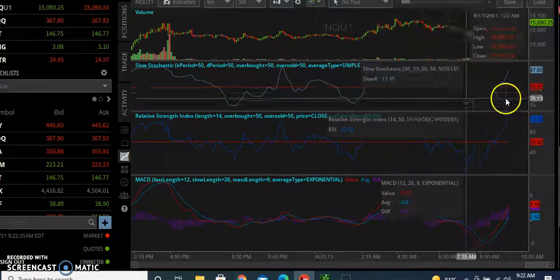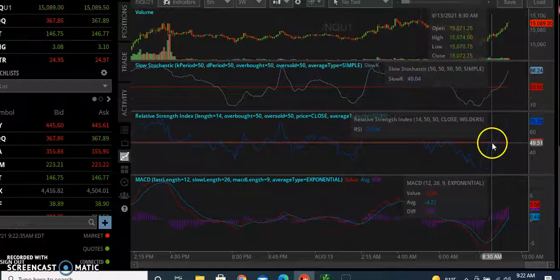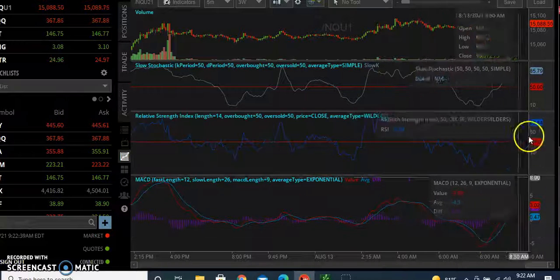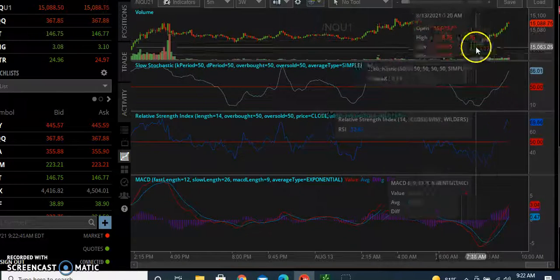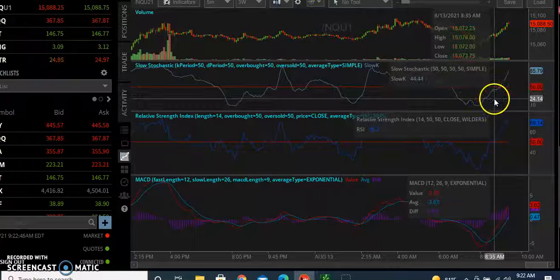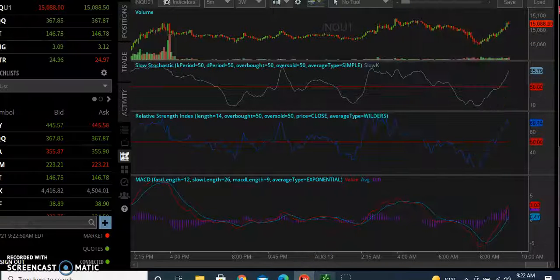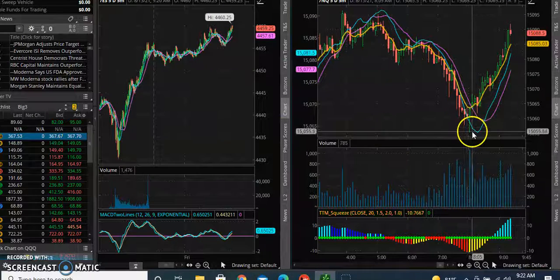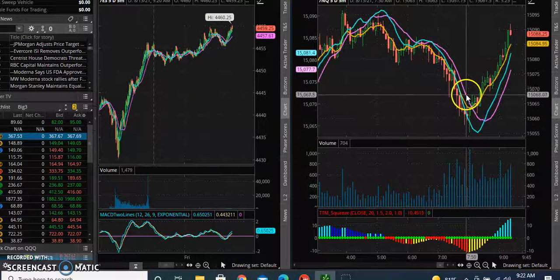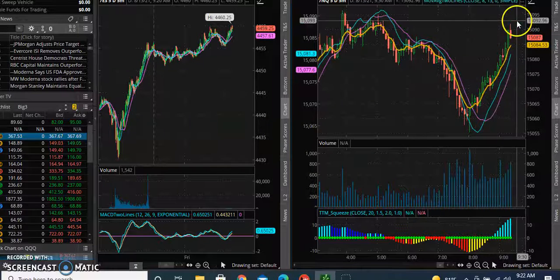These are the indicators I like to use. This is the slow stochastic, this is the relative strength index, or the RSI, and this is the MACD. I use a 1, 2, 3 reversal here. Let me show you real quick over here. So here's the original 1, 2, 3 reversals. 1, 2, 3. You buy above that high, and this one actually kept going up.